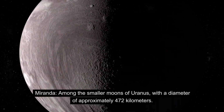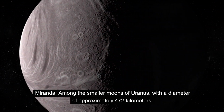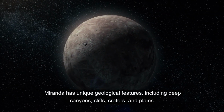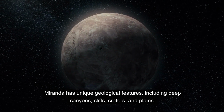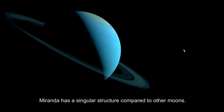Miranda, among the smaller moons of Uranus, with a diameter of approximately 472 kilometers. Miranda has unique geological features, including deep canyons, cliffs, craters, and plains. Miranda has a singular structure compared to other moons.